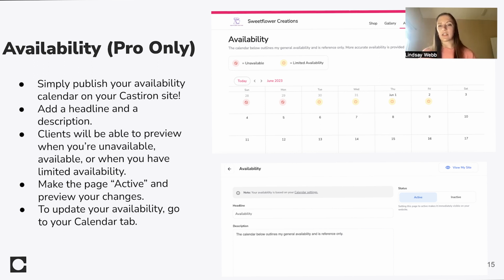So right now our calendar is a little hidden because it's inside the order form. This is a great way to take that availability calendar, let it live outside the order form, and give your customers that information up front. To update your availability, remember that you do have to go into your calendar tab, but to update your availability page, you'll be under website settings and pages. So let's go ahead and see what that looks like. All right, here we go.